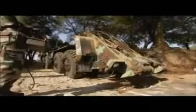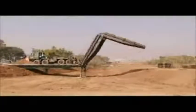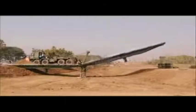This bridge can withstand a load of up to 70 tons. This 4-meter wide bridge can be launched by a crew of 3 engineers. A 54-meter wide water obstacle can be conquered in well under 30 minutes. Such rapid deployment could give the ground forces an upper hand against the enemy troops.